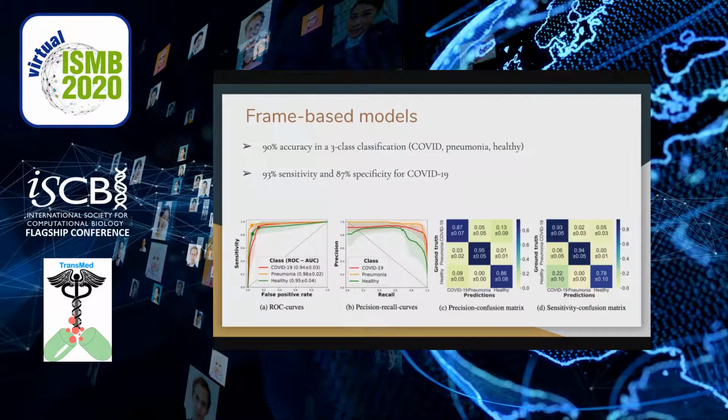Here we see the results of a 5-fold cross-validation on all the data that we had available. And we can report a 90% accuracy in this 3-class classification. Looking at the class-specific accuracies and the sensitivity scores, we obtain a very high sensitivity for COVID, which is about 93%. This is a frame-based sensitivity, which is not the most interesting metric actually, because we're not aggregating the predictions of one video to get one prediction per video, which is what you would actually get, but we will see the video-based models in a second.